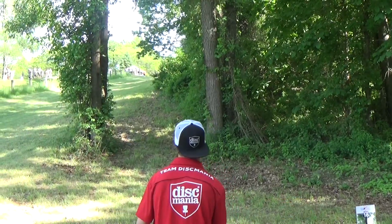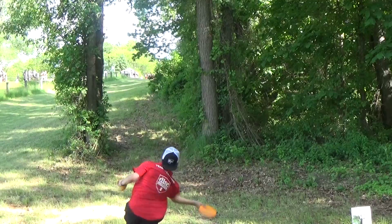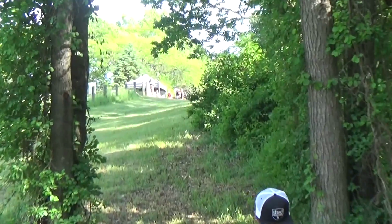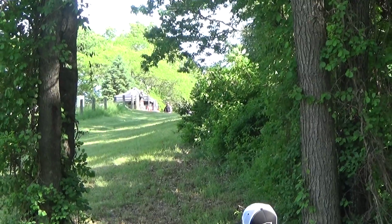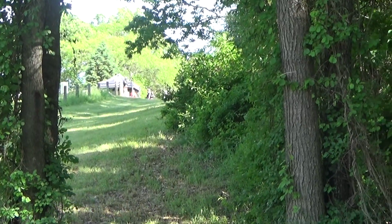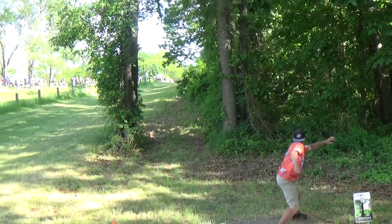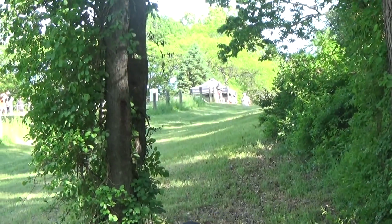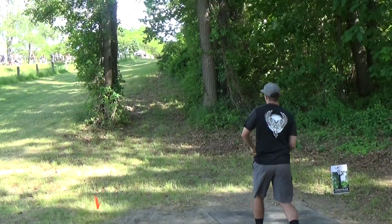And Dylan is going to be up first. After long contemplation, he goes with a sidearm with his PD2. And again, kind of disappears into the sun, unfortunately, but he absolutely nails this shot. Definitely putting the pressure on Brandon. And then Alec here, going with the backhand shot. Goes kind of low, but he's going to have a long putt for birdie.